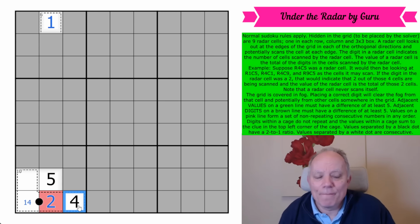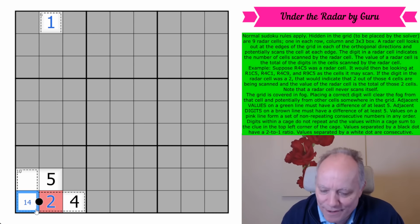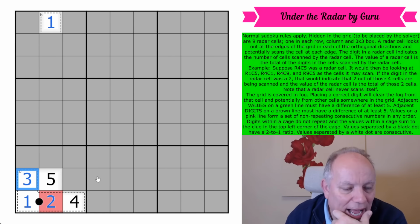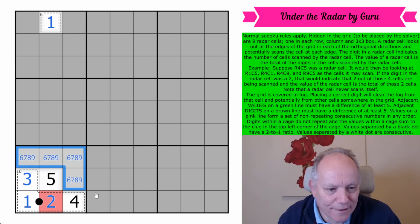Okay, that was fun. The biggest achievement of this puzzle is to create a rule that, although it creates uncertainty, makes the puzzle beginnable, despite a setup that would stop a regular Sudoku being beginnable. That is incredible. That's a 1 and that's a 3. That is absolutely mind-blowing. I don't know what's happened here, Guru.